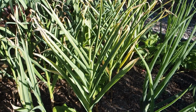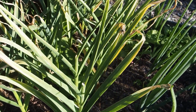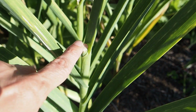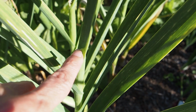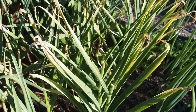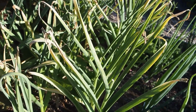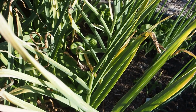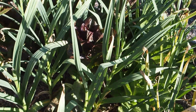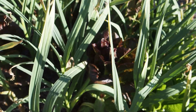So next to that, I've got the garlic. I've got a lot of hardneck garlic this year. Next year, I'm probably going to grow more softneck, but you can tell this is where I cut the scapes off, and I've already done that a few weeks ago. Cutting off those scapes from the hardneck garlic really helps the bulbs to get a lot bigger. Softneck garlic does not get those garlic scapes.